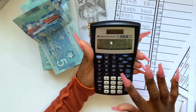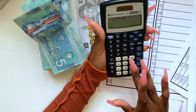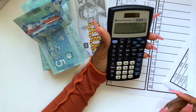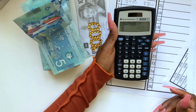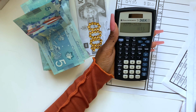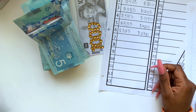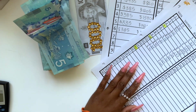So 3620. So if I do $5,275 minus 3620, that means I was able to save $1,655 in my sinking funds. Wow, I'm actually so happy. I didn't think I had saved that much in my sinking funds, to be honest. So here we go. That's how much we have, y'all. That's how much we have.